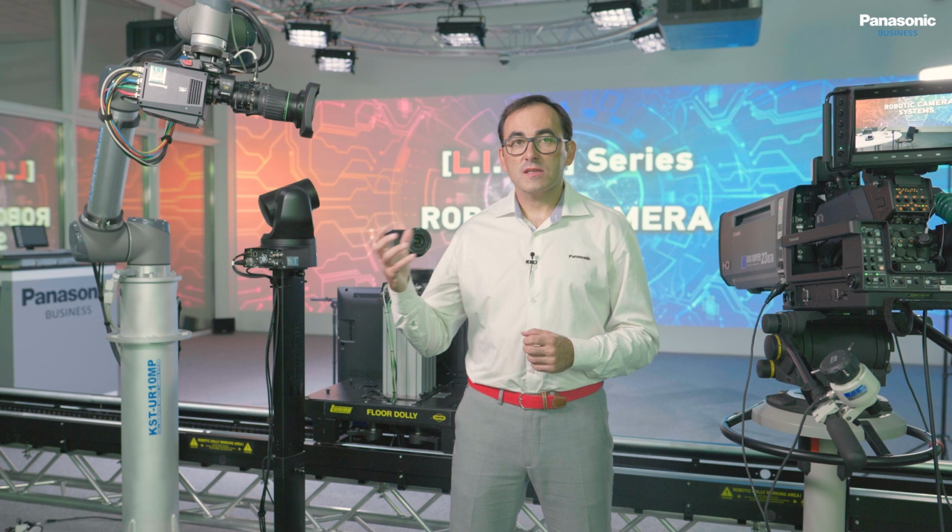As you can see, the robot is surrounded by other cameras and devices, but thanks to the collision detection function, you don't have to worry about the robot hitting any other device or any person that can be in the way of the movement.